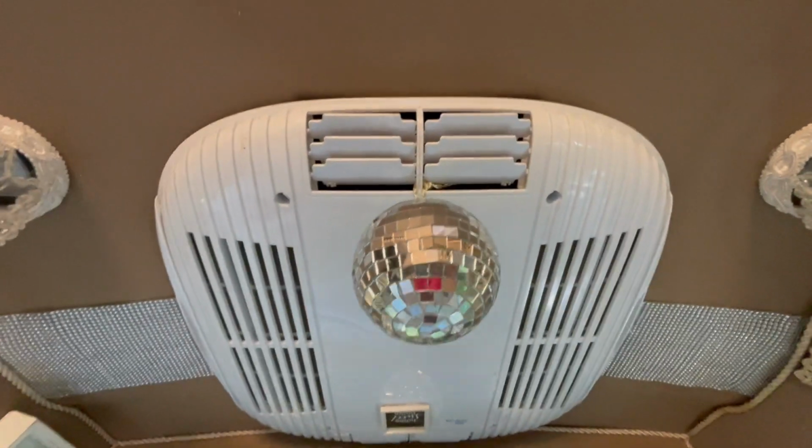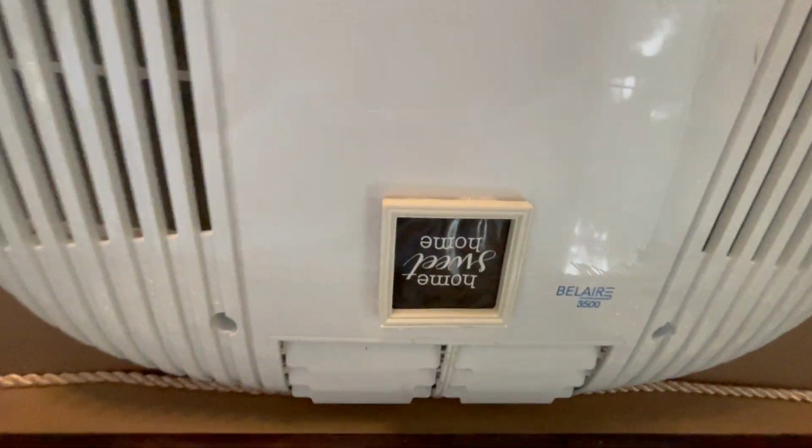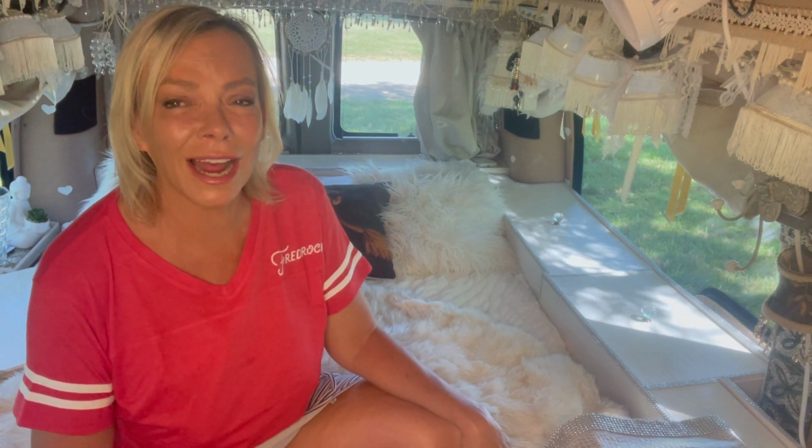I feel very fortunate to have a Houghton Bel Air AC attached to my roof. Now that really doesn't help me much if I'm parked like at a roadside park or a hotel parking lot or something like that. I need to be plugged in order to use that AC. So if it's going to be really hot outside, I'm going to be looking for a campground, or I'm going to be mooch docking, or I'm going to find some place where I can plug in and have that AC going.